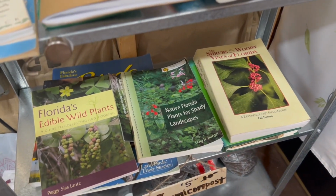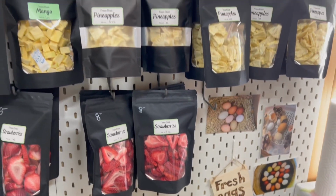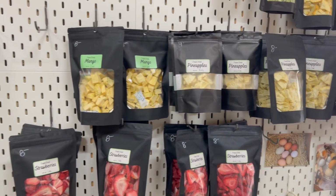And we have our eggs that we provide for the community. It's just a porch pickup that we do on our front porch. We've been doing that for years now on our system.